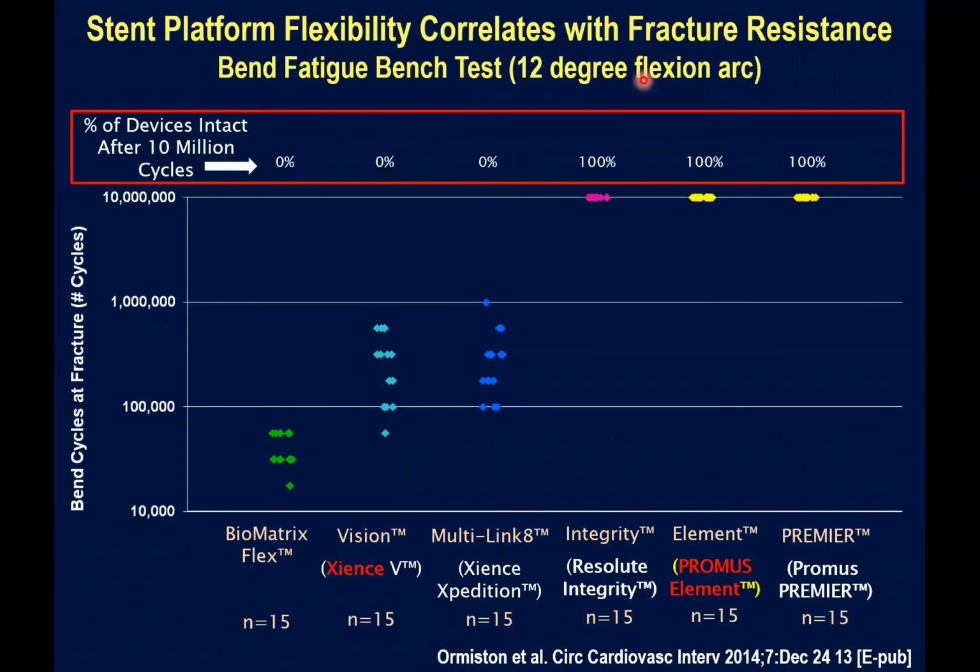This is a ginormous stent flexion model. It shows that stent platform flexibility correlates directly with fracture resistance. He takes one end of an 8mm stent segment, locks it in a static post, he moves the other end back and forth through a 12-degree flexion arc. After 10 million cycles, the most flexible devices are shown here on the right. They have the fewest fractures, most intact devices. The less flexible devices are over here on the left, more fracture, fewer intact devices.